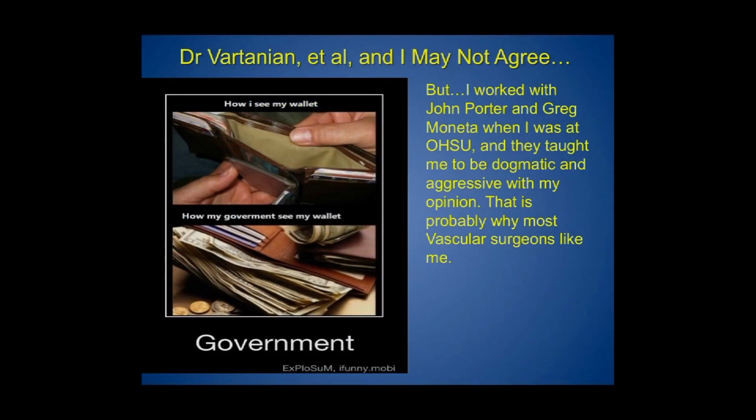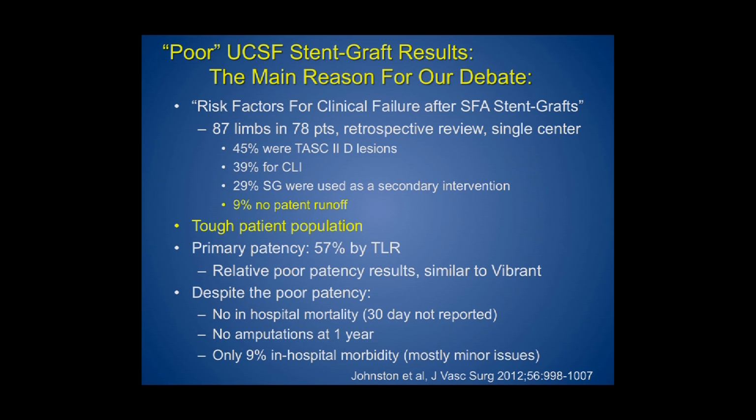But I worked with John Porter and Greg Manette up at OHSU for 5 years, so they taught me to take no prisoners and be aggressive and dogmatic, and that's probably why most vascular surgeons like me. So I mean no offense while I win this debate. Poor UCSF stent graft results. That's why we're here. That's why I'm here and what we're debating.